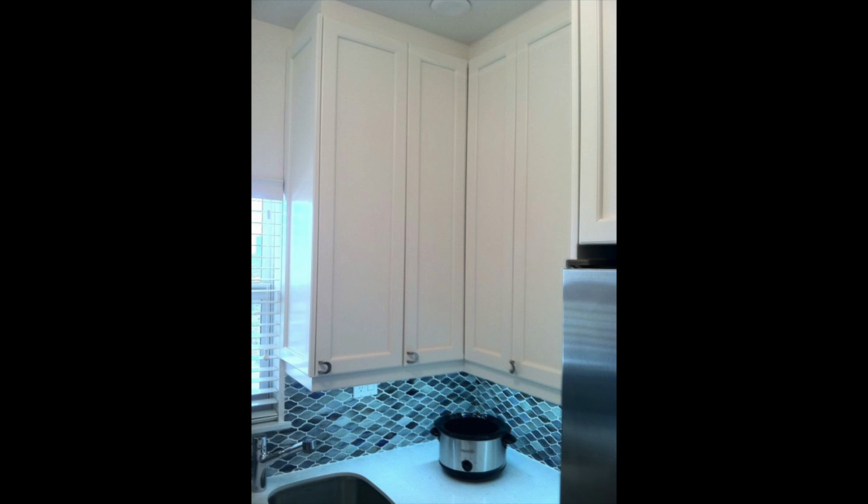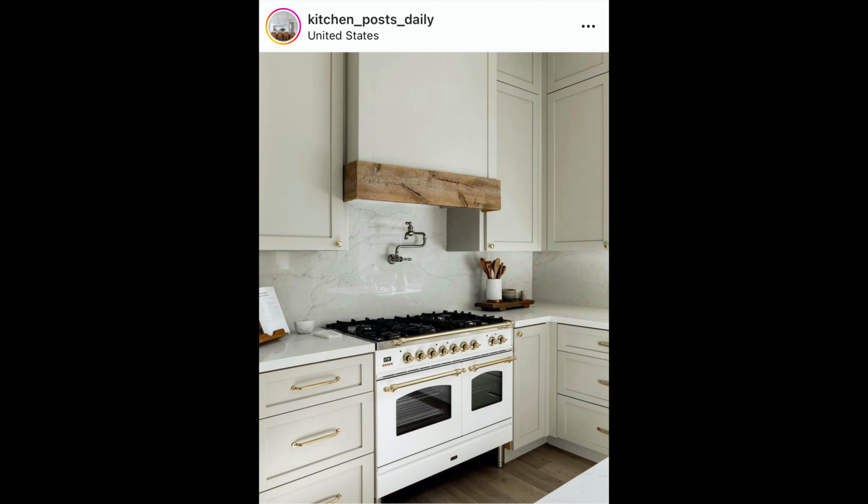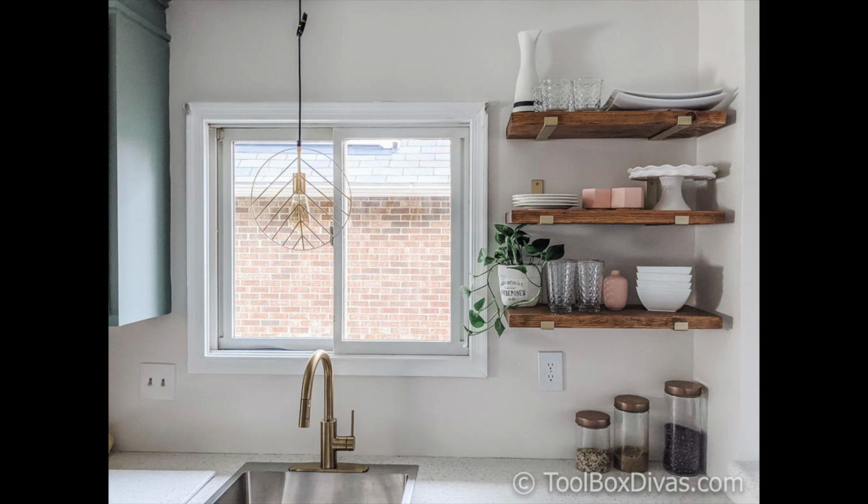So if you just did something straight on and went into the corner, there are two ways to go about this. Either the cabinet just runs into the corner and the next cabinet comes out, which is totally fine, or we are seeing a lot of that open shelving concept, or maybe it's right by a window. So you can just run that all the way to the corner, to the wall, or stop a little bit ahead of it, and again, do a little bit of open shelving or have something else in that area.